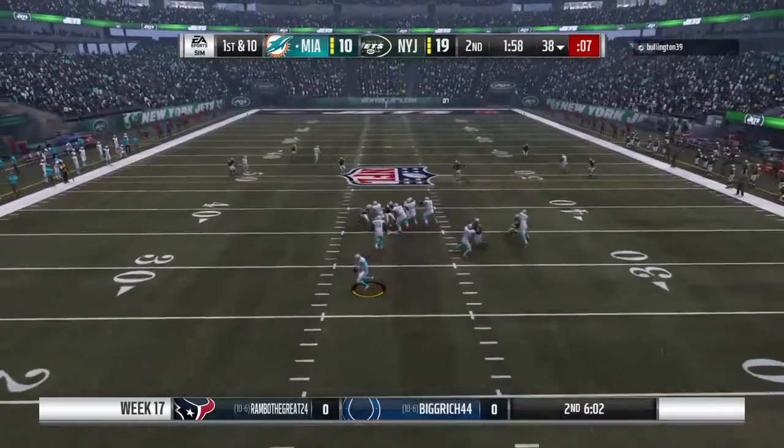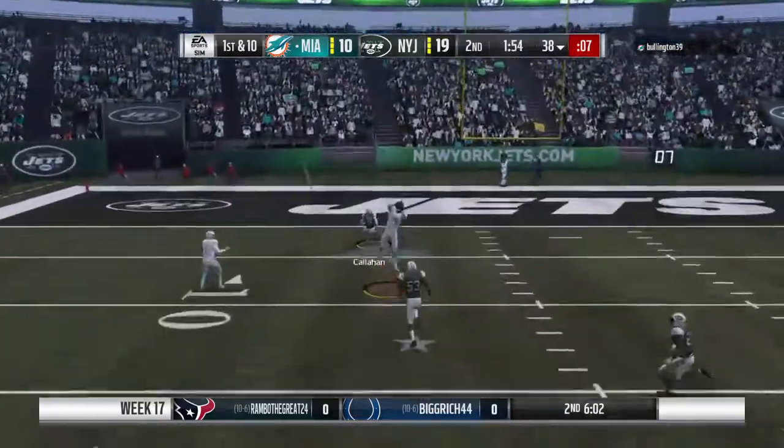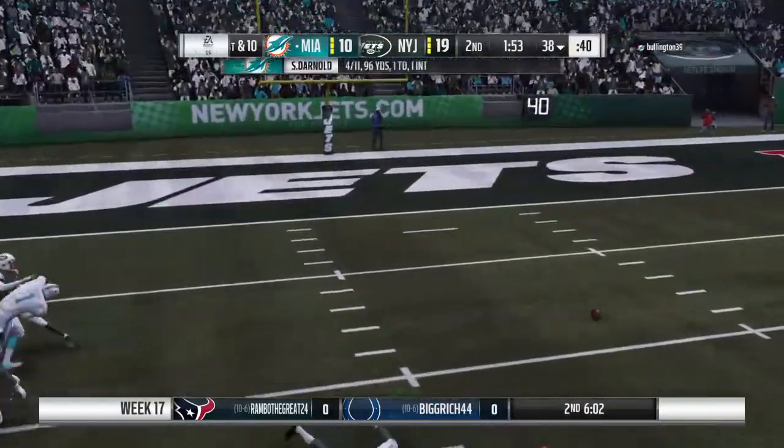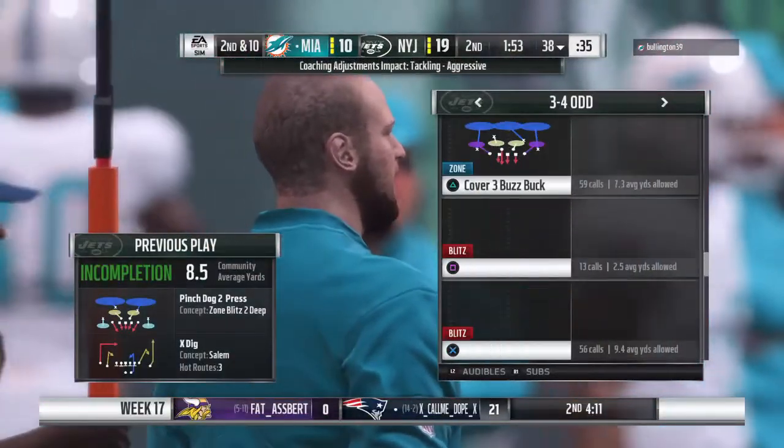On 1st and 10, Darnold buying time to his left. Now he's going to let it go deep, back over the middle. And it pops free. The collision there jarred the ball loose and brings up 2nd down.